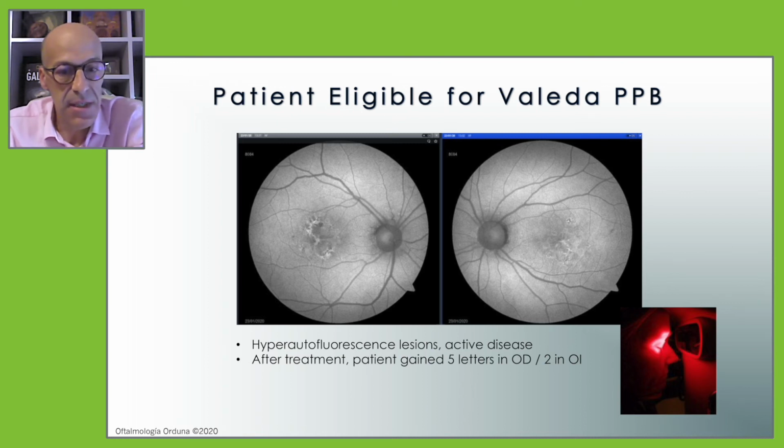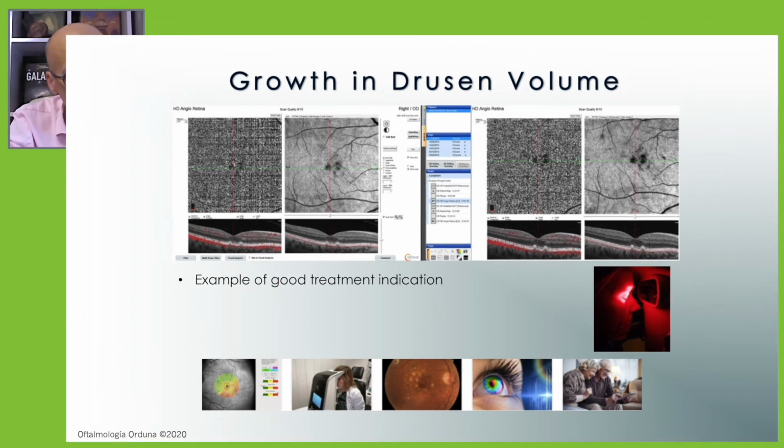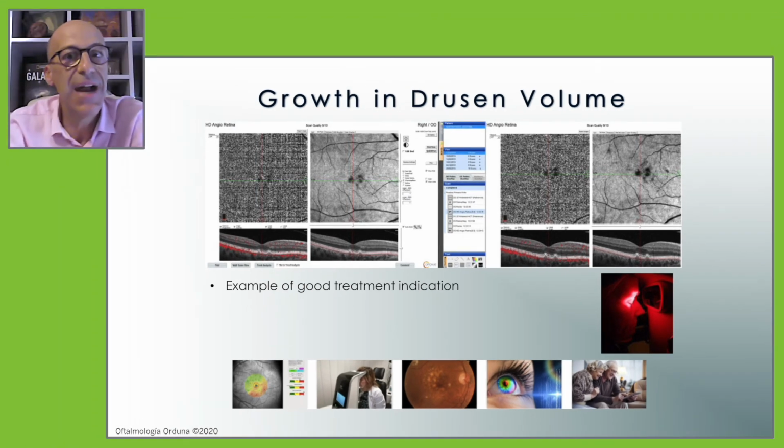We treat this case, and after treatment, the patient gains 5 letters in the right eye and 2 letters in the left eye. It was a very successful case. One of our criteria to introduce this treatment is a patient whose drusen, subretinal drusen, are growing.